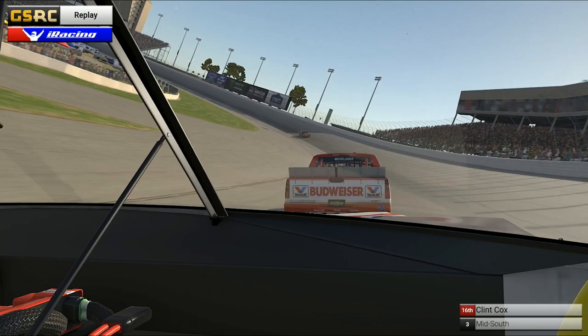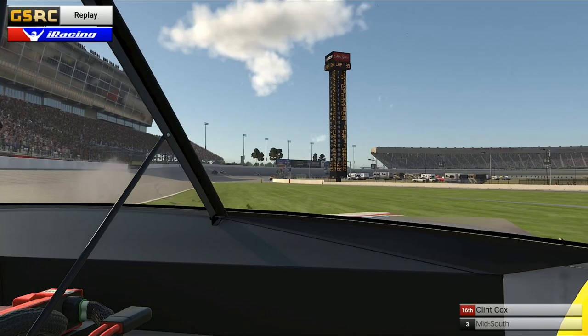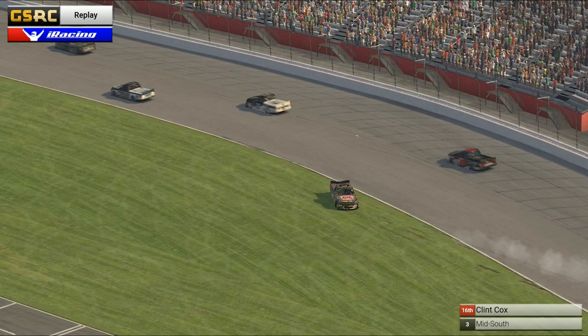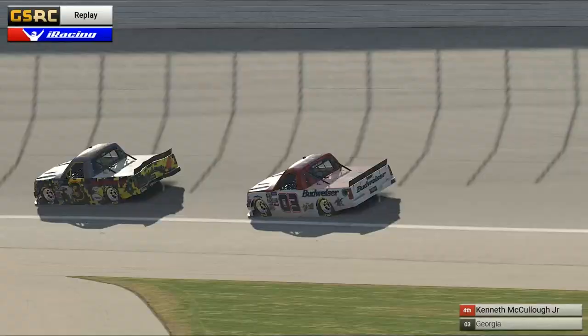Man, that got rough quickly. That was weird, Joe. It just seems like through three and four, Clint Cox just got off the gas when he got hit from behind. It didn't seem like he was loose or anything. He just got off the gas. Kenneth McCulloch didn't have anywhere to go. The best guess I've got is he was looking to come into pit lane and maybe didn't communicate well.